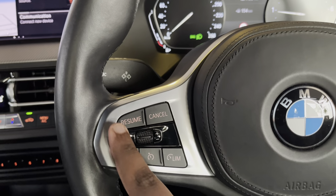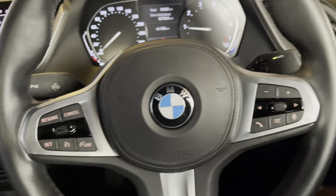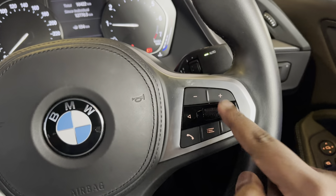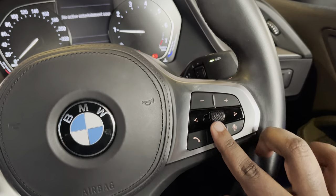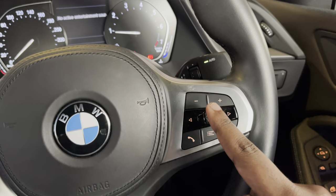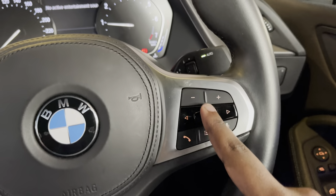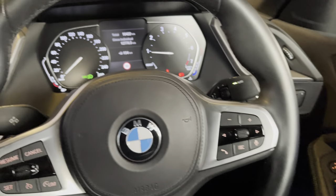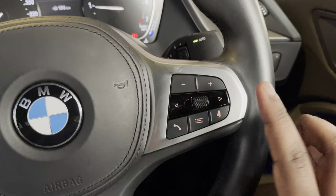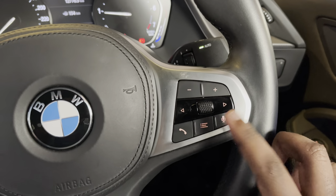So this part is finished in gloss black. On the right spoke, you have your volume controls, and the seek/track wheel. Use this wheel to go through your different lists of stations for the FM AM menu. Let's say if you are in your Bluetooth menu, you can go through your tracks and all that. And then right here you have your Bluetooth telephone control, your settings and your voice control.